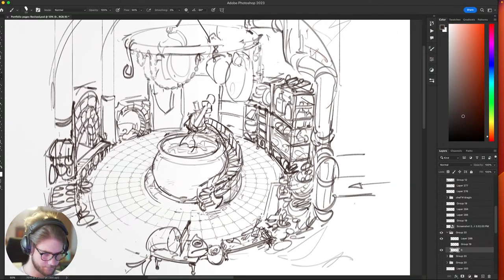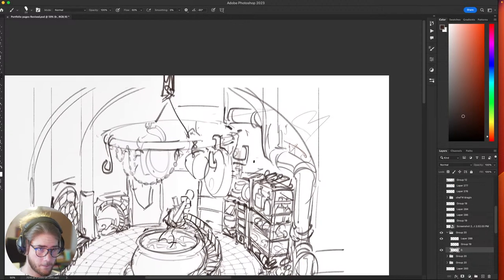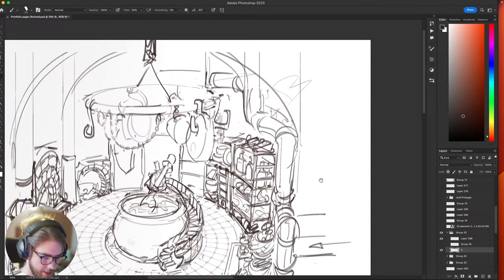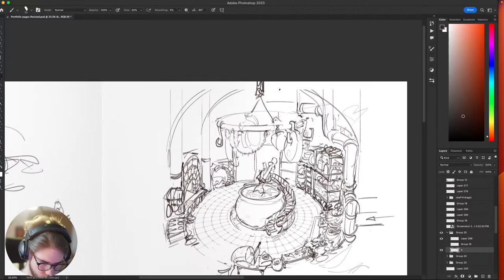Alrighty. Let's see. Big meat hooks and whatnot. Alrighty, let's go. Sick. All right, let's see here. I need a big element here. I just feel it. Big hanging meat element.